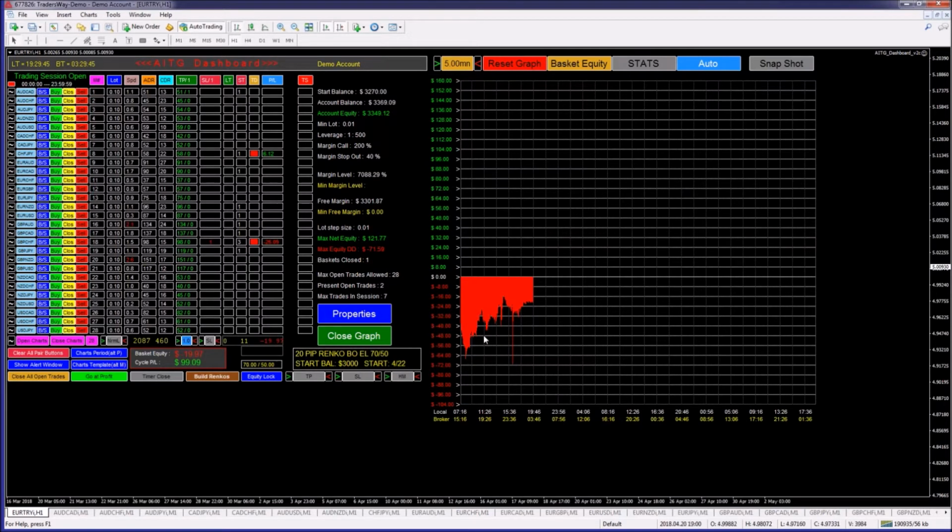So anyway, that's my basic setup, and 20 pip Renkos again. Show of hands here, how many people have traded Renkos before? If you have, raise your hand, if you don't mind.